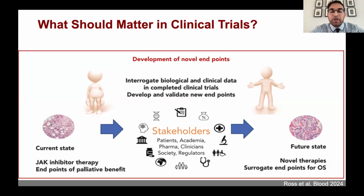This is going to require input from our patients, the academic societies that focus on this, pharmaceutical companies that design these drugs, the clinicians taking care of patients, major societies like the American Society of Hematology and others, and the regulatory bodies that will ultimately approve a drug or not.